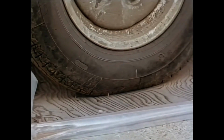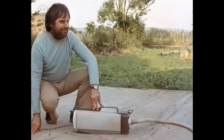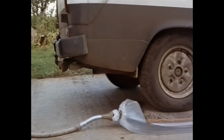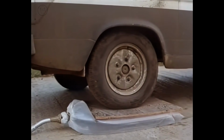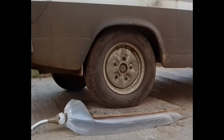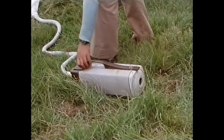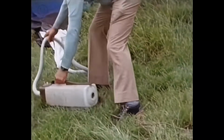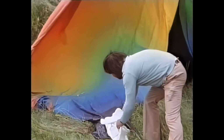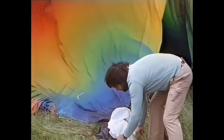The power of the fan is quite surprising. Here we fixed the outlet of a vacuum cleaner to a plastic bag. The air pressure in the bag can quite comfortably lift my van off the ground. The vacuum cleaner actually has the power to inflate things on a much larger scale.